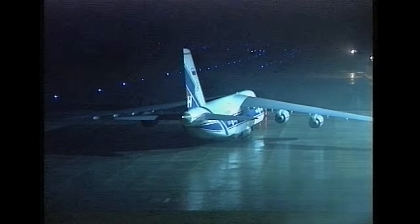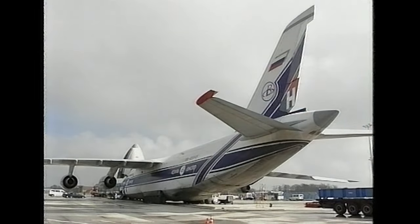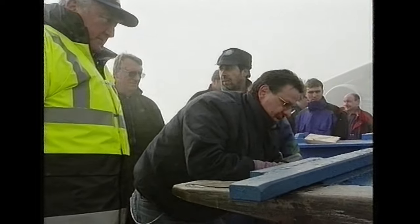Ruslan is Russian for giant. The name suits it perfectly. The Antonov has a wingspan of 73.30 meters and can transport 120,000 kilograms of freight, more than any other plane in use today. While the pilots are resting in the hotel, the Ruslan is prepared early in the morning for the next loading. Inside, the cargo hold is 36.5 meters long, 6.4 meters wide, and 4.4 meters high.